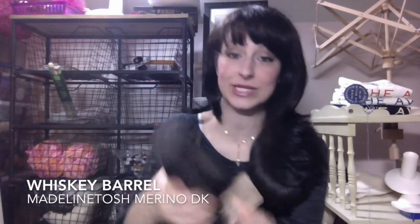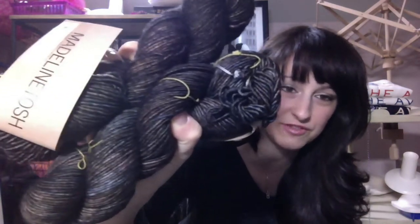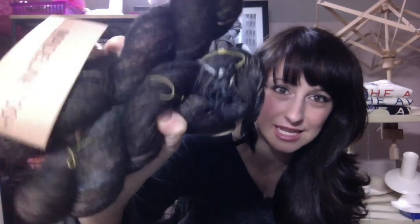So this is what I chose. I chose the Madeline Tosh DK. Mad Tosh Merino DK in Whiskey Barrel. Okay, so it's a very, very tonal brown. Every skein is different. It's got some ambery kind of reds in it. It's gray, it's brown, it's all different things. And I just think it's going to be a sweater that goes with so much. So this is my first sweater and I'm excited.